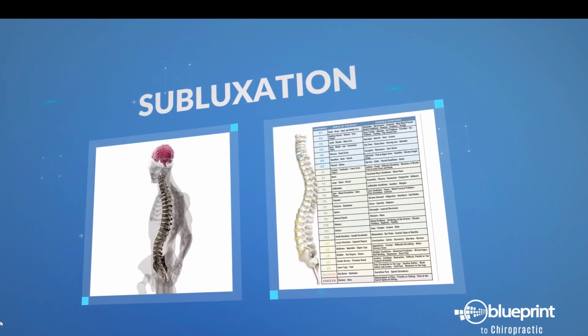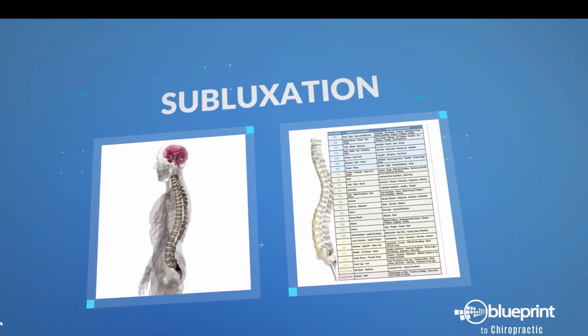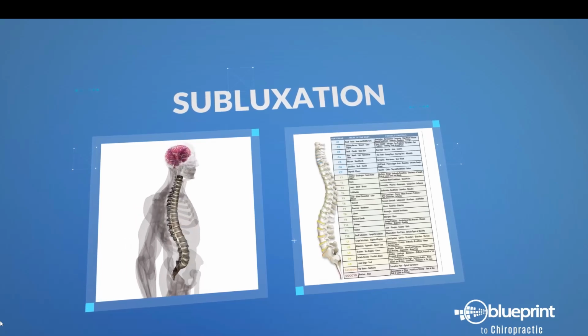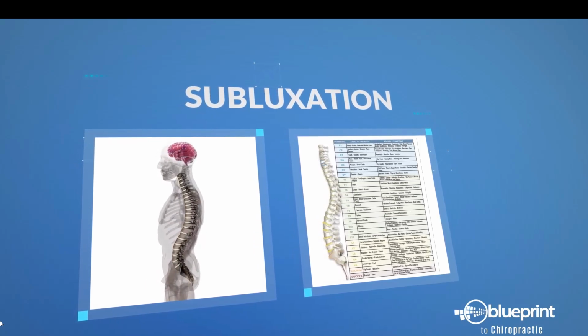Okay, so now that you know where they go, what does that mean? Well, that's a good question. If the nerve supply to anywhere in your body is disturbed, it can eventually lead to a symptom. Symptoms are the only way for your body to let you know that something's wrong. So let's go back to the same spine again.